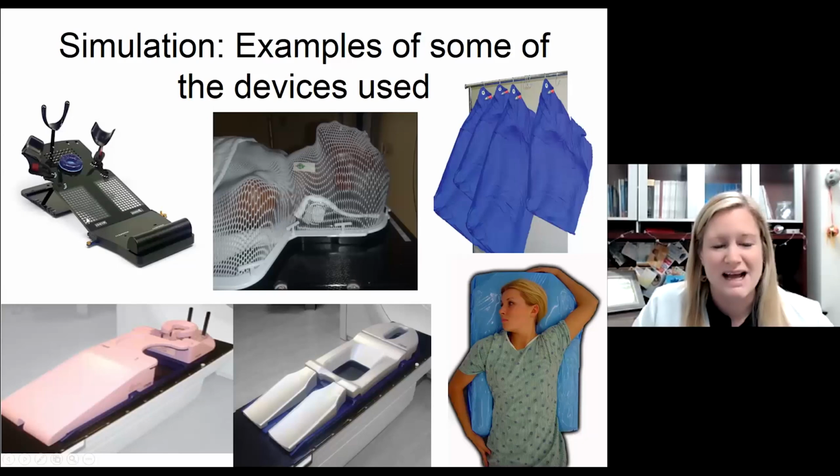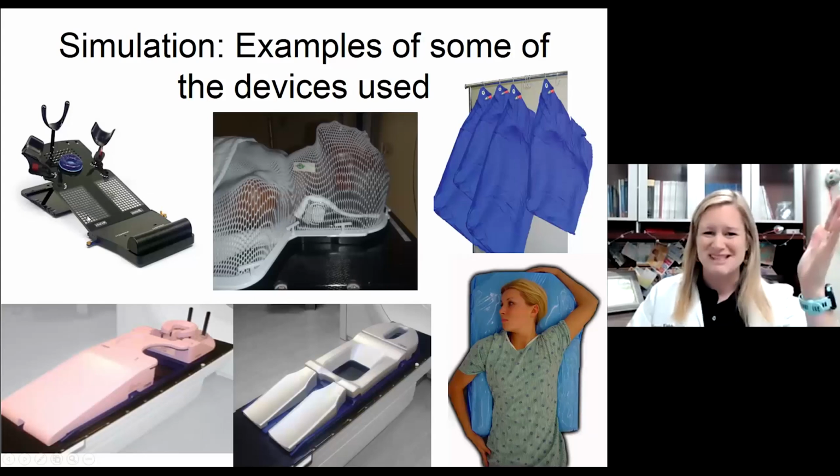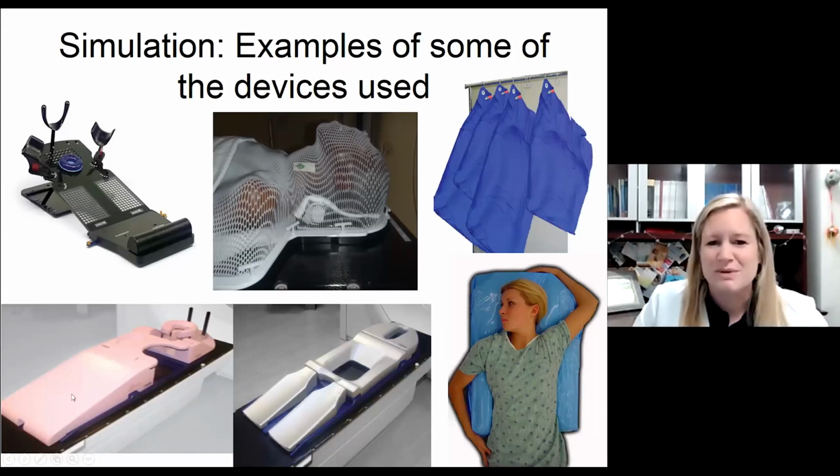So this black device is a standard breastboard, which just allows the patient to sit up just a little bit. We also have one that we call a prone breastboard, and what that means is you're just laying on your tummy, and the breast that's being treated kind of falls through this opening. And that's really nice to move away the other breast, move away the heart and the lungs, because obviously what we're trying to do with radiation is target where we want to treat and minimize dose to anything else in the body.